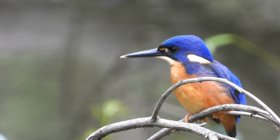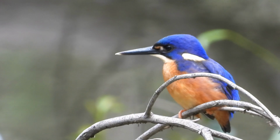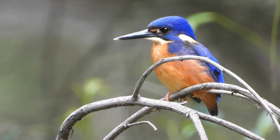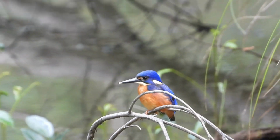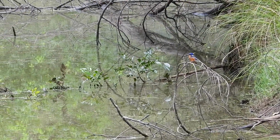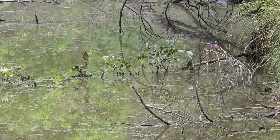Beautiful azure kingfisher. Just having a look into the water. I'm going to try and get a morsel of food here. I'll try and zoom back when he flies. We might get him going into the water after some food. And I'll just zoom back now. Just keep our eye on him. See if we can see him swoop into the water after some food. That'd be mad to see.